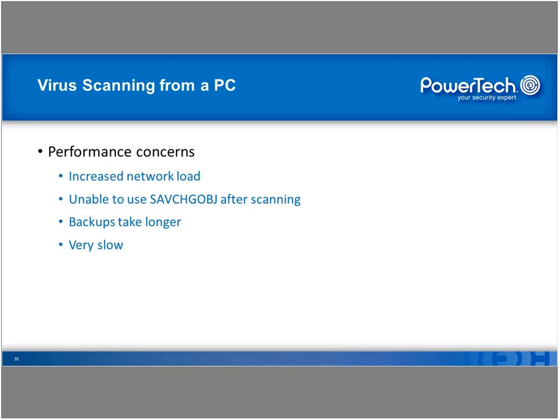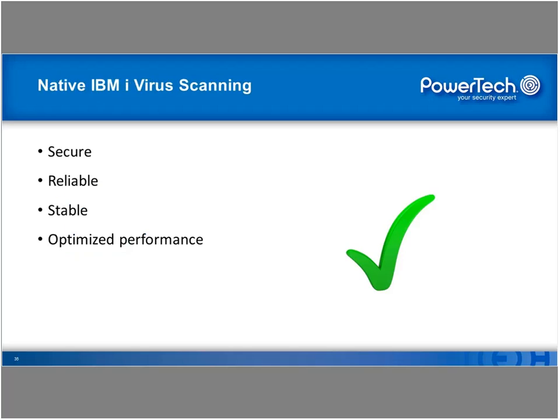It also increases the amount of time because the backups are now going to take longer because, of course, all the objects have been changed or have a non-assigned last change date and are therefore going to be included in the save. Of course, this is all a very slow process because now we're not operating at the bus speed of the server. We're introducing network lag and PC scanning and memory and allocations there on the PC side as well. Now, the good news in all of this is that IBM has done some antivirus enablement of the operating system. So for that reason, the preferred method of scanning the power server is actually to use a native solution to do this. It's more secure, it's far more reliable and stable, and of course, as part of that, it offers much better performance.